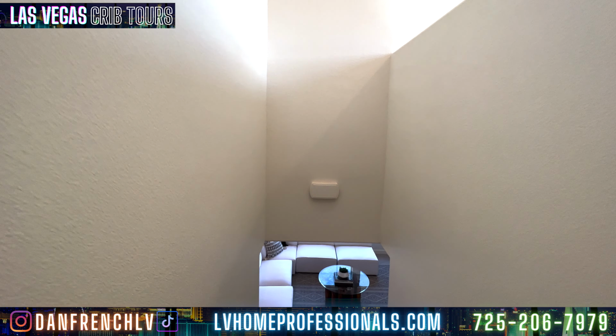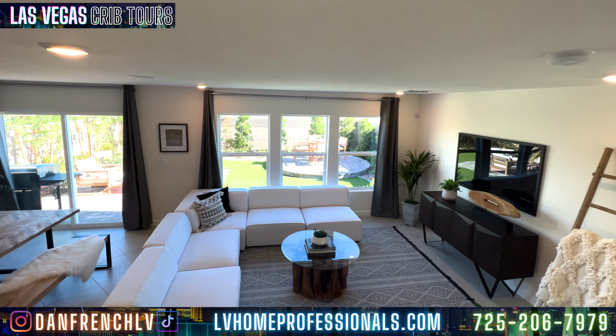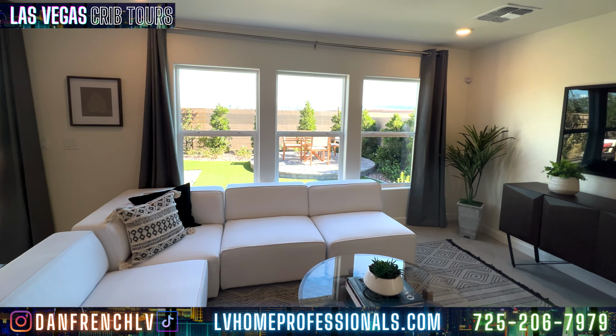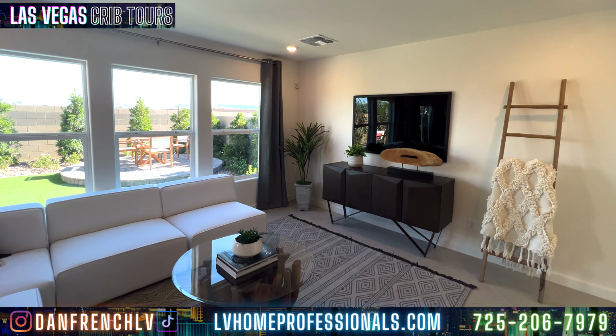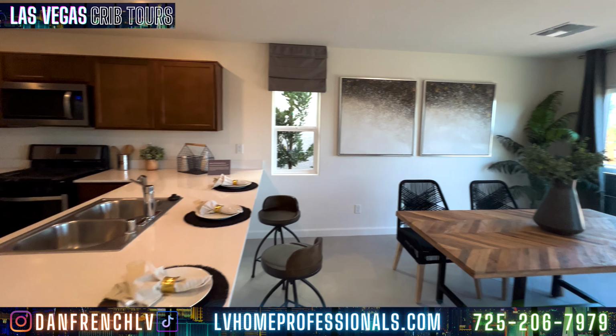I think if you're somebody that wants to get into a brand new home and you're wanting to get started, I don't think that's a bad idea. I really don't. But I'm probably gonna have to put some upgrades in these houses. I can't really deal with this standard look, especially this kitchen.